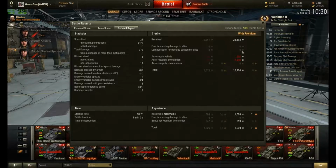Didn't make many credits, it's because I had to use premium, and that just cuts into your profit margin. So 22,800. Ammo resupply was, what's that, 7,000. So yeah, quite a lot. So we only made 15,000. In terms of XP, 1,500 XP with the benefit of the 500 for being a premium.